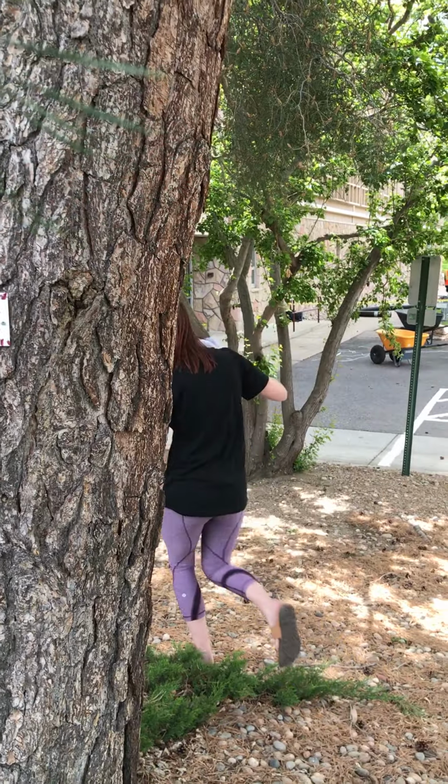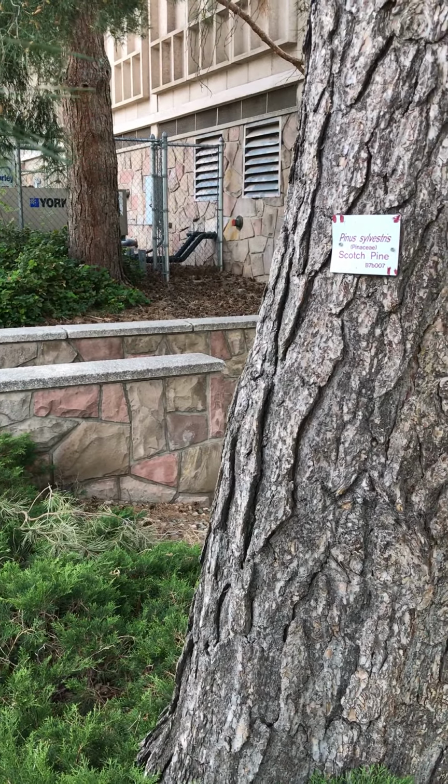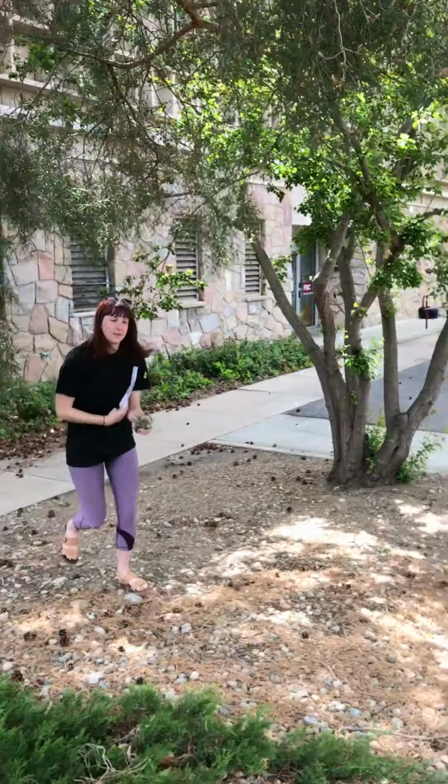Let me grab my example. Okay. And so normally you guys at this point would then sketch the needles, which is a little difficult to ask you guys to do virtually. So you guys can just describe what we're looking at. So Pinus means pine. This is a pine tree.